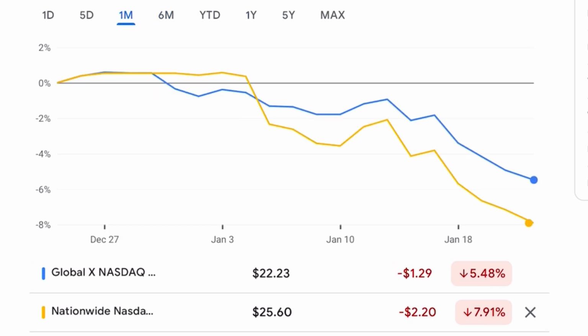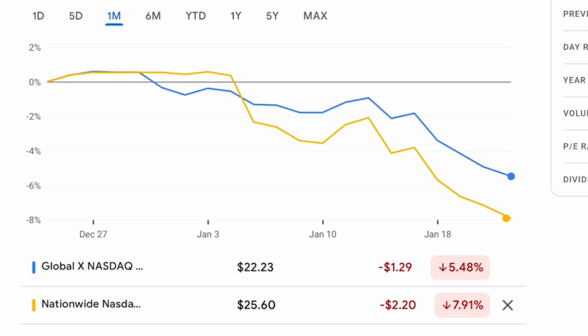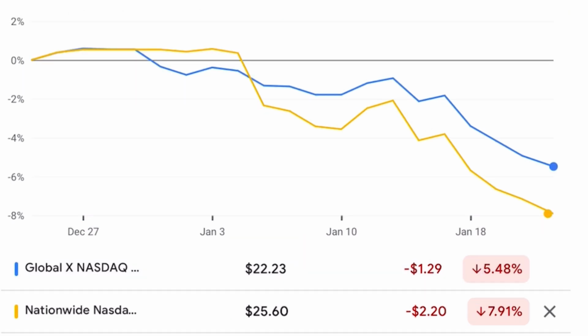But if we zoom in to just the past 1 month, which has been extremely volatile, we can see that the GlobalX offering is doing significantly better. In fact, if you remember, the put options with GlobalX are 5% out of the money, and it looks like we might have just hit that. And in comparison to that, NUSI is down almost 8% in the past month.